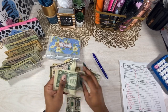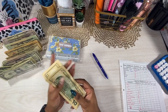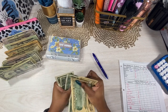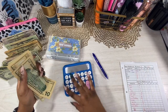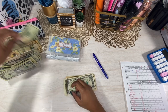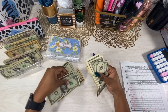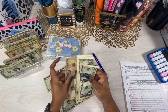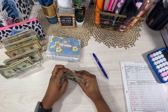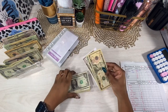So let's count up how much we have for this. So far we have 10, 20, 25, 26, 27, 28, 29, 30, 31, 32, 33, 34. We have 34, the goal was 70. So we're adding $36 to this. 20, 30, 5, 6. So $36 is going in here. So now we have $70. Which is awesome, because now we should have 150 in pet emergency, which was my goal. So another goal down.